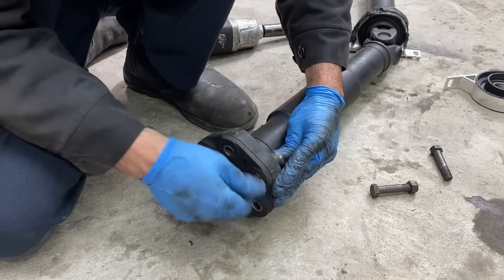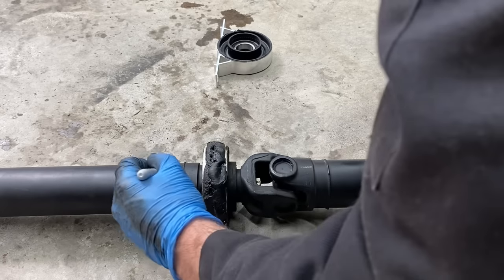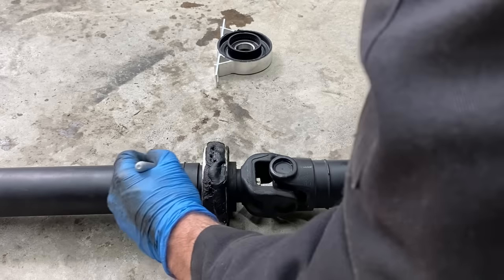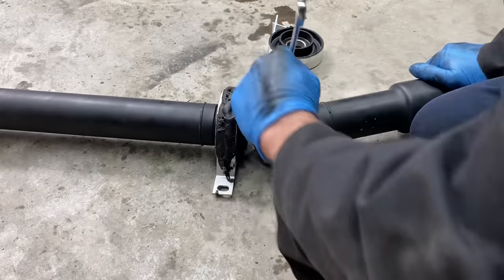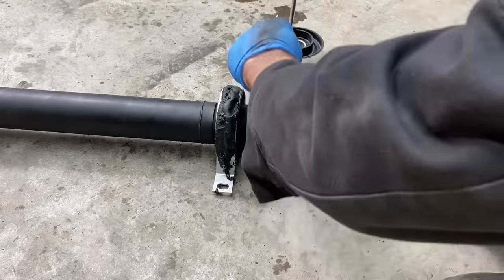It's been a long time since I've done one of these. Old center support bearing is off.